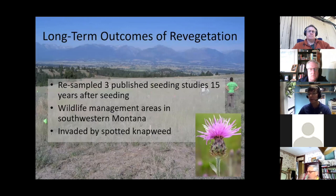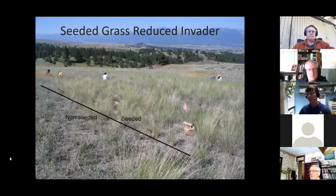These were studies that were implemented in the early 90s where different spotted knapweed control measures were integrated with seeding. And thankfully, some of the people involved in this initial research were still around. They still had plot maps of these sites and the details of what was done at these sites, along with the papers being published, so that we went back to these sites 15 years after they were first seeded and sampled them again. I only have time to give you the high points here, but the seeded grass reduced the invader. And here you can see a strip of bluebunch wheatgrass to the right of this black line that was seeded, as opposed to a strip to the left of it that was not seeded, and it's still dominated by spotted knapweed.